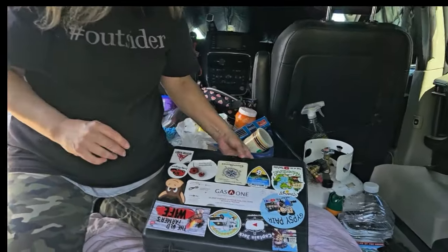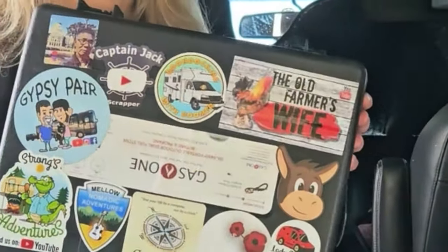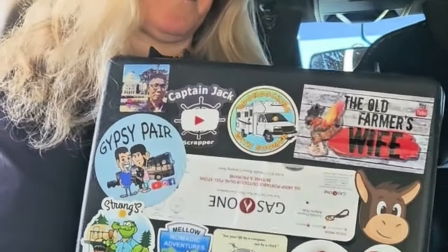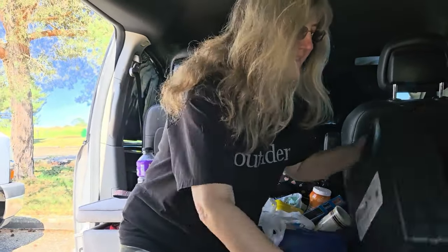Now, what's the deal with all these stickers? These are all different people that I've met and places I've been. Nice. I know a few of them. Yeah, bet you do.